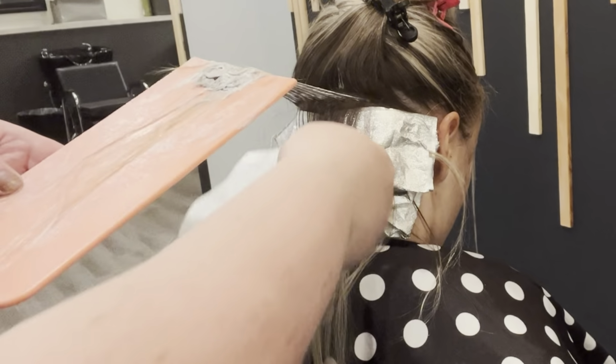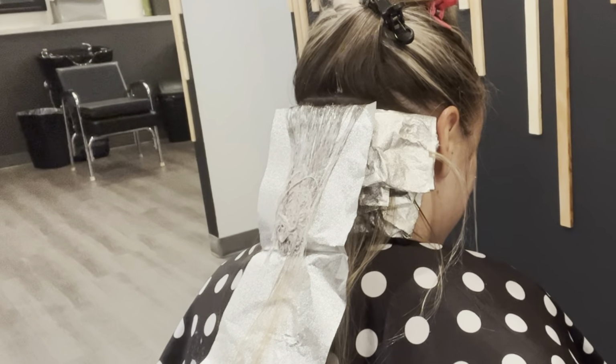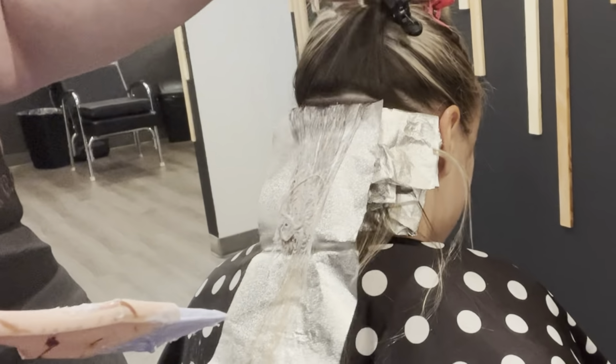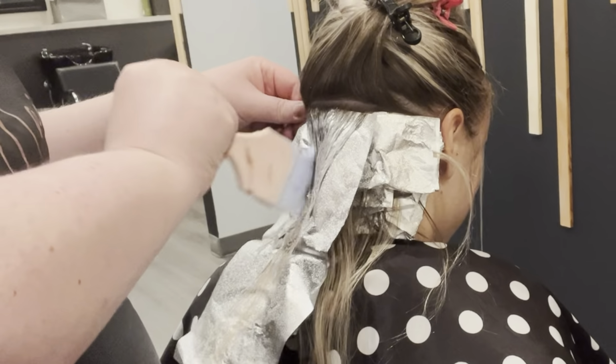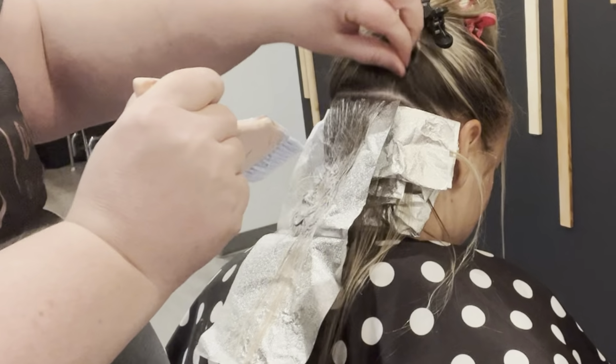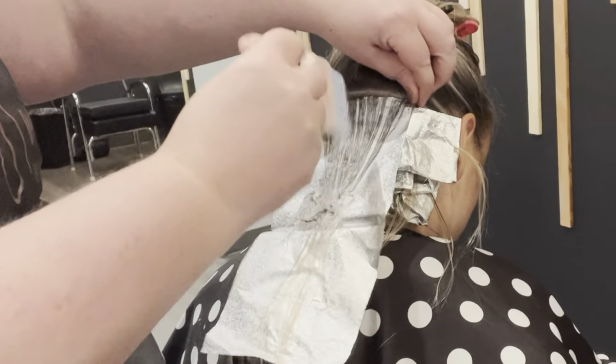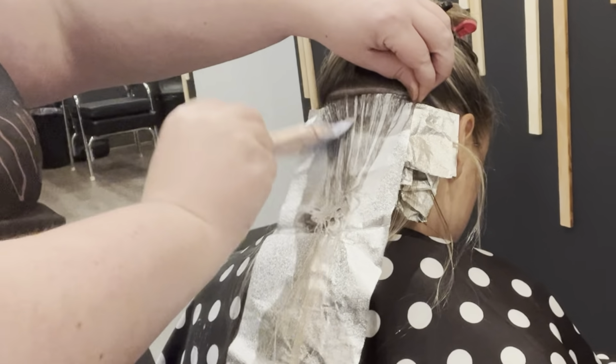So, anyways, you can see here the hair that's falling between the foils. She has a little bit more depth within her hair. So this video is perfect for somebody that wants to be nice and bright, but still wants some depth and dimension left within the hair.